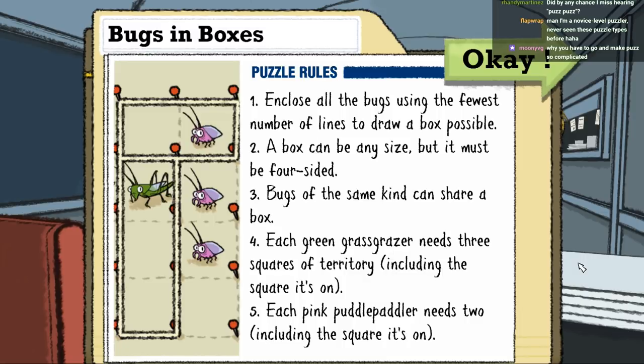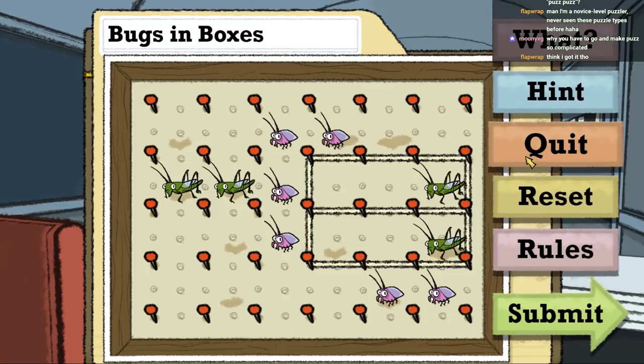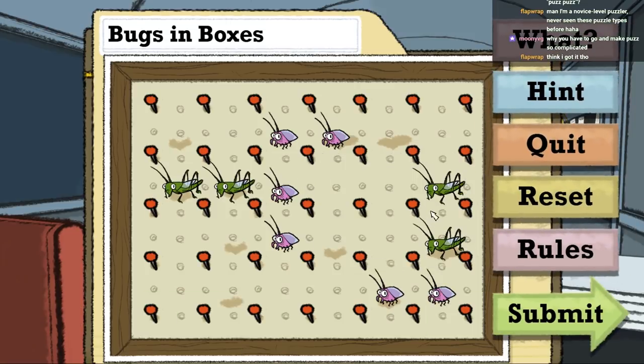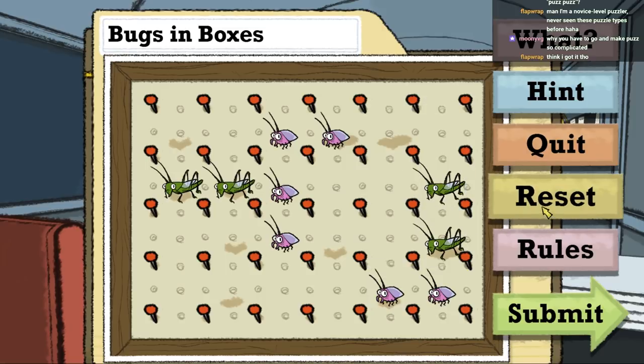Must be four-sided, so it can't go like L around anything. Hmm. Okay, this is hard. A little hard. Gotta hide the chat. Three squares, huh? What if it's something like that? I don't think I'm allowed to do that. That's more than four sides, isn't it? They can be in... Wait a minute. I mean, they could be together.